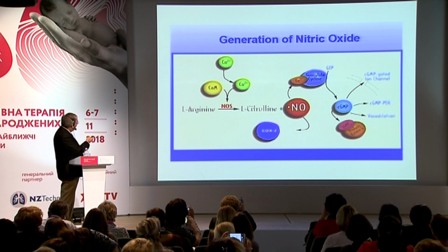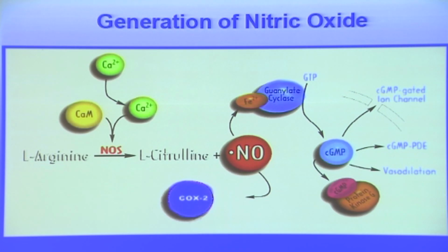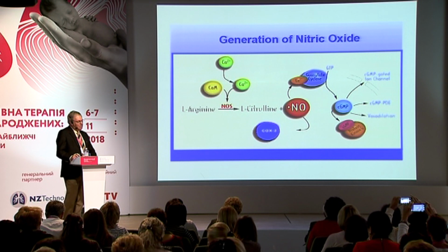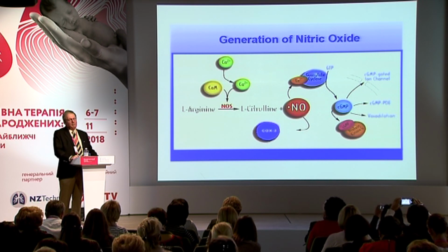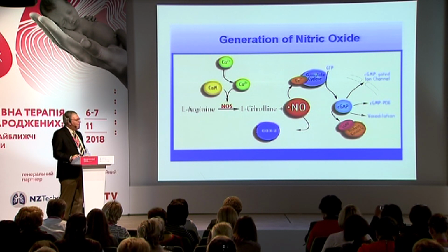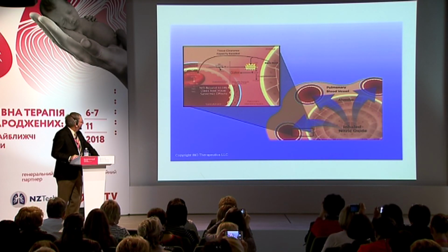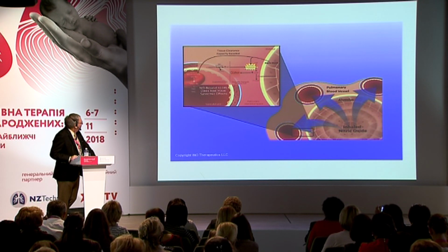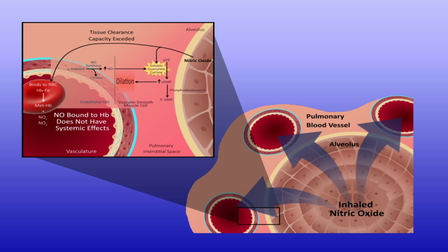Now, nitric oxide is normally produced by the cleavage of arginine in the presence of nitric oxide synthase to citrulline and nitric oxide. And this pathway really took quite a long time to work out. Louis Ignarro is acknowledged as the person who first described the so-called endothelium relaxing factor as nitric oxide. And again, this is a little diagram of what happens at the cellular level. You see that nitric oxide is indeed produced and rapidly combines in vivo to relax vascular endothelial tissue and promote pulmonary blood flow.